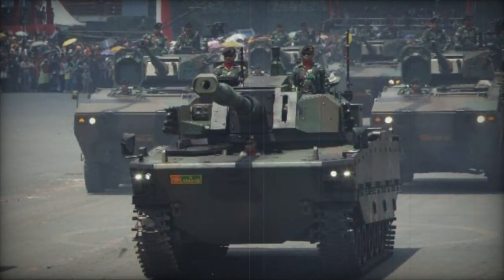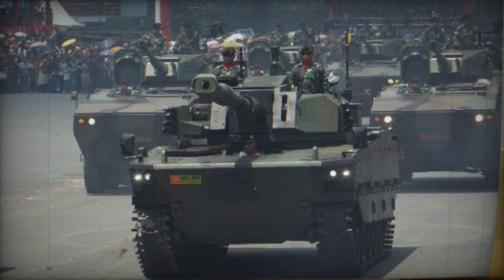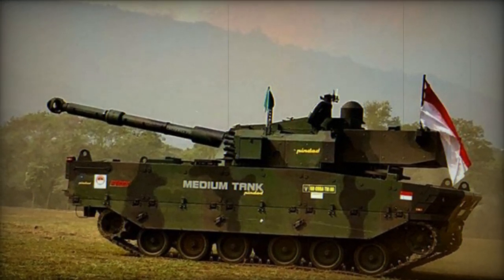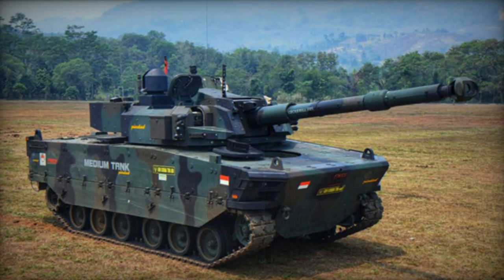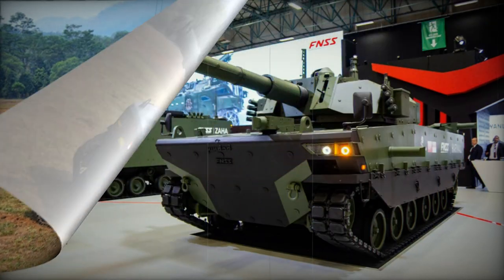Indonesia and Turkey respectively. This armored vehicle was designed to provide infantry support through its potent firepower and the ability to neutralize enemy armored vehicles. The tank concept was unveiled to the public in 2016, with the first prototype manufactured in Turkey and the second in Indonesia. The initial prototype was showcased in 2017.